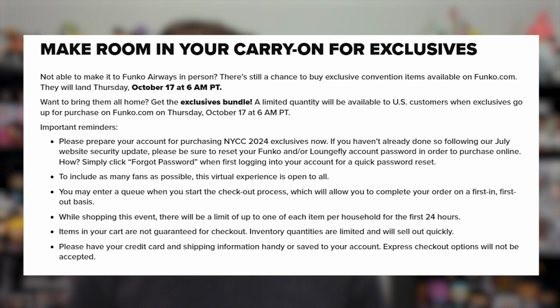Now, something else I want to go over, just a couple important reminders that they always put on their blog, just so you're prepared. So let's go over them really quickly. The first point says, please prepare your account for purchasing NYCC 2024 exclusives now. If you haven't already done so following our July website security update, please be sure to reset your Funko or Loungefly account password in order to purchase online.